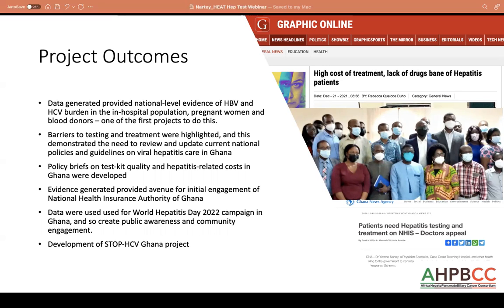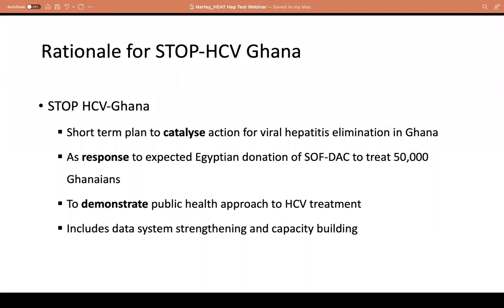We used this data for our World Hepatitis Day 2022 campaign to create public awareness and also to engage communities. And then from this study, we were able to begin to discuss the development of a hepatitis C elimination project in Ghana, dubbed STOP-HCV. So the rationale for STOP, which stands for Screening and Treatment Opportunity Project for Hepatitis C virus in Ghana, is that we hope to have this act as a short-term plan to catalyze the action for viral hepatitis elimination in Ghana.